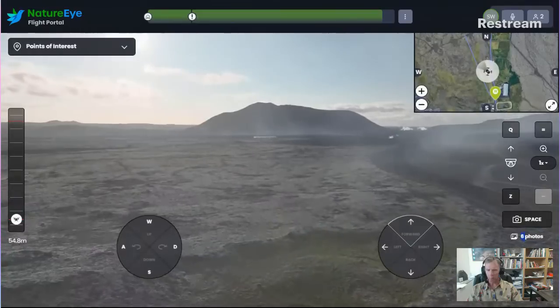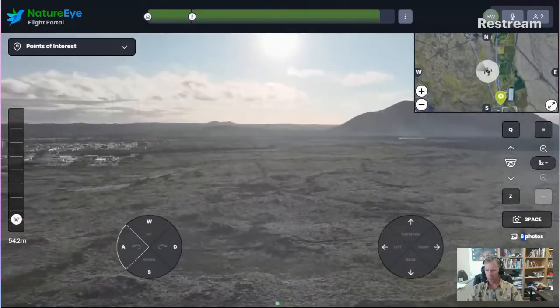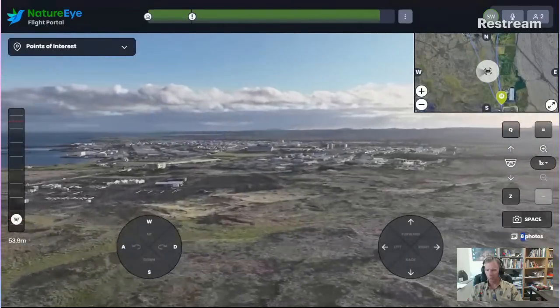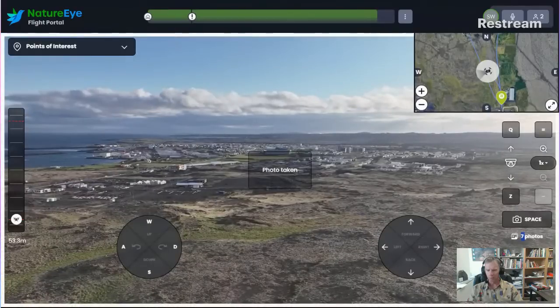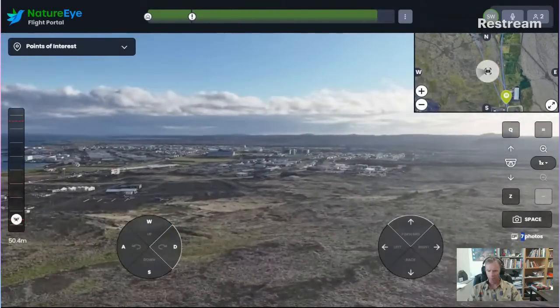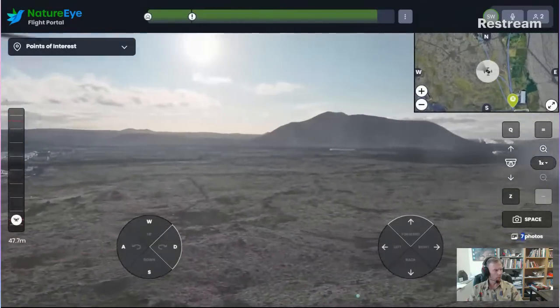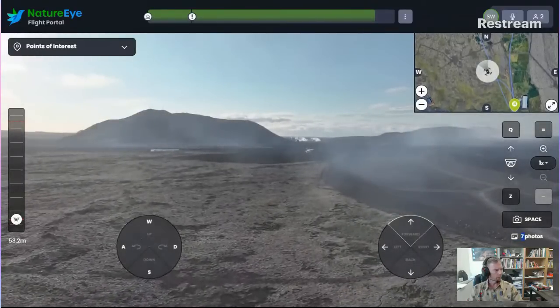Looking right at Thorpjord there, the hill straight in front of us. And if we swing around this way, we can see most of Grindavik there. So there's the town. Take a picture there. And then we'll head back up over the eruption site here. So swing around to the northwest. And then we'll head this way.